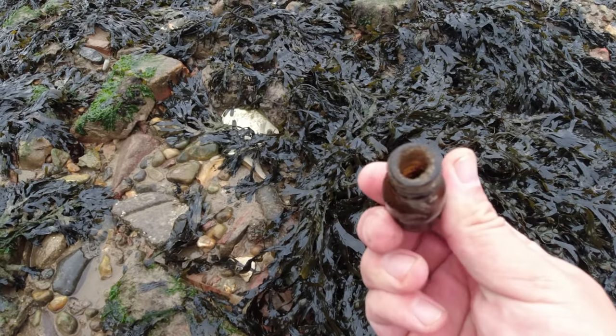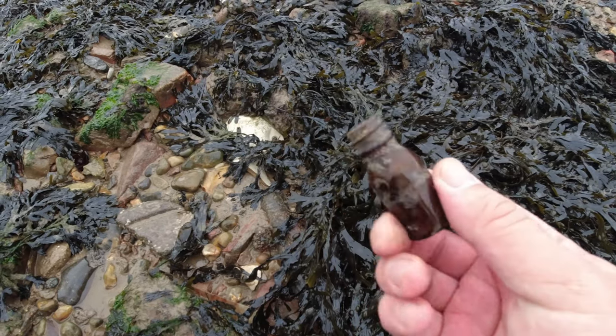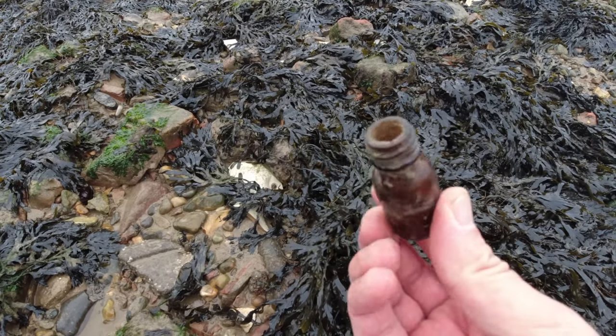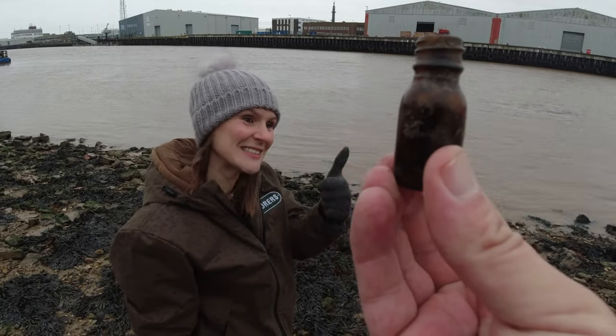We've got a little screw top by the looks of it. It's like a little medicine bottle, a little pill bottle. I don't know, it doesn't look old, does it? But because we're down here and there's not a lot of this stuff about, I think we'll keep that one. It might end up being the only one we find. Yeah, exactly. So there we go. Brilliant stuff.